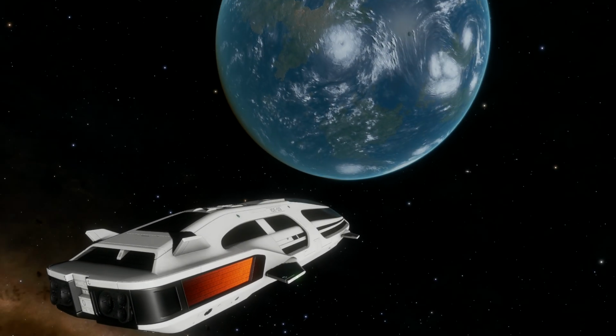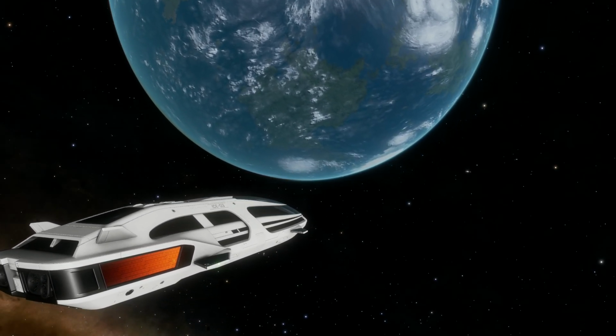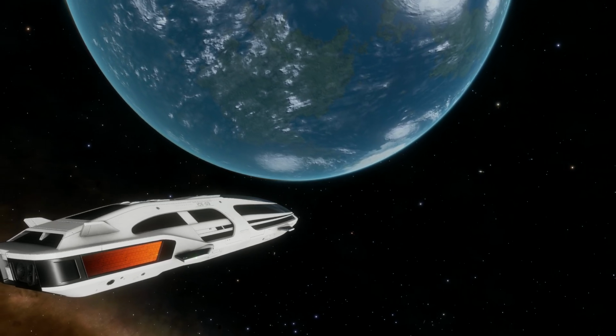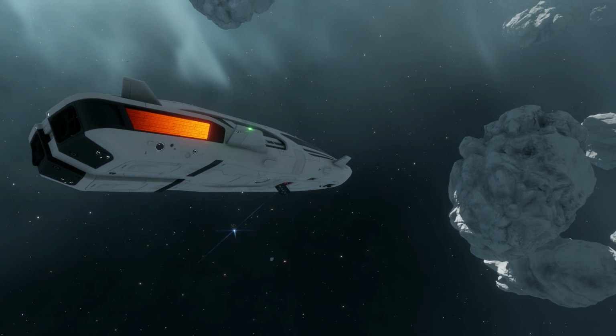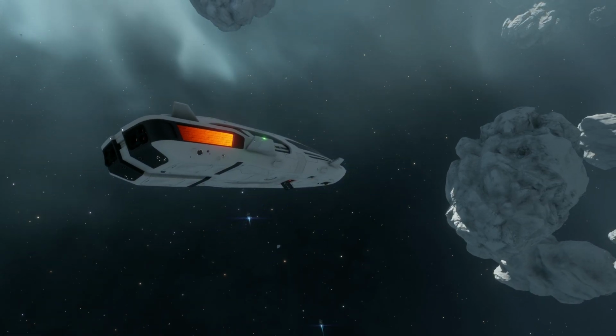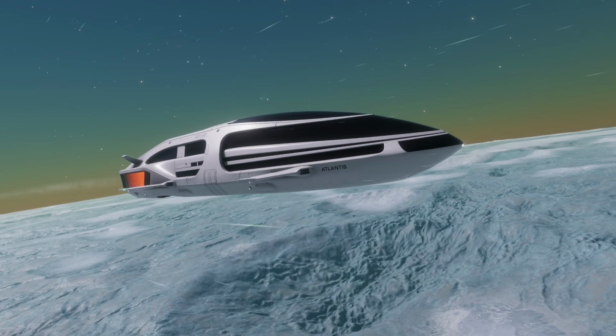I have a problem with this ship. It's not the low number of hard points, or its ability to handle heat when compared to the Dolphin, nor is it the ship's internal capacity when compared to other large ships. It's far simpler than that. It's the name, the Orca.